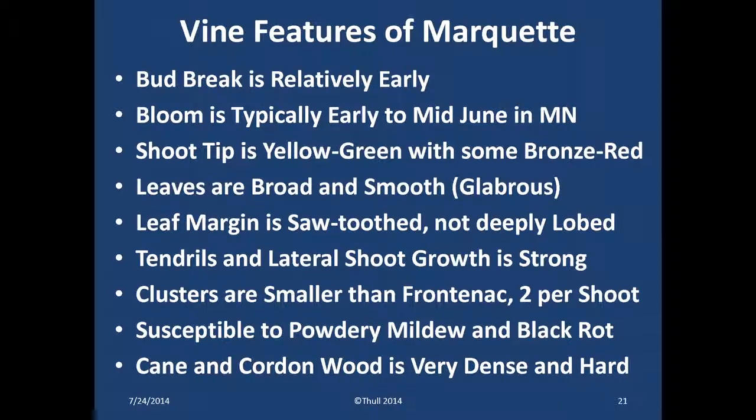Okay, other features: the bud break is relatively early on Marquette, so you can have some issue with spring frost. And the bloom is typically early to mid June. The shoot tips are distinguished, yellow-green with some bronzy red in there, so they're pretty attractive. And the leaves are pretty broad and smooth. The margins are very sawtoothed and not very deeply lobed, so they look kind of like wild grape vines.